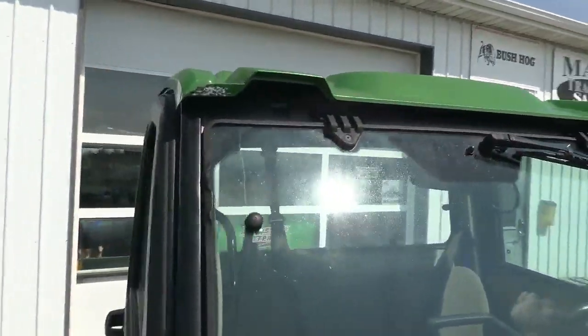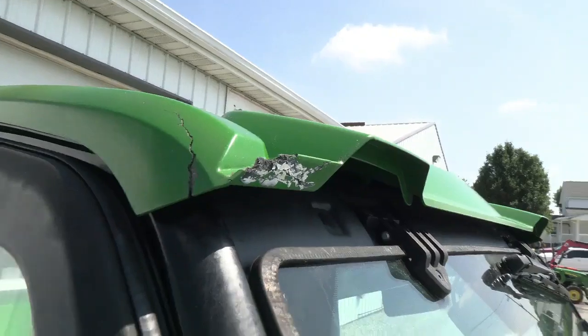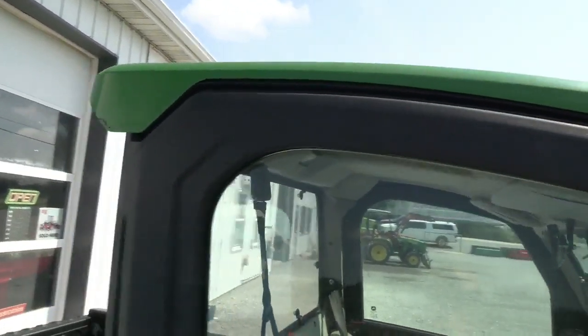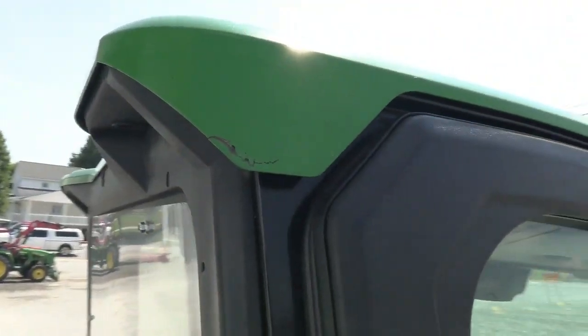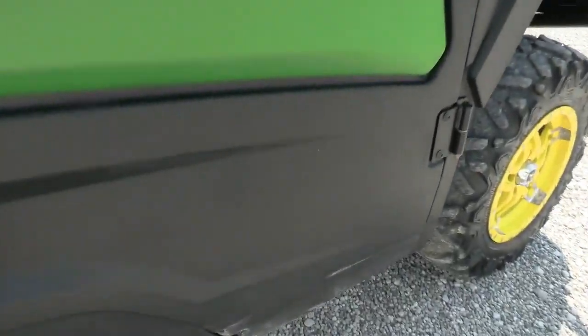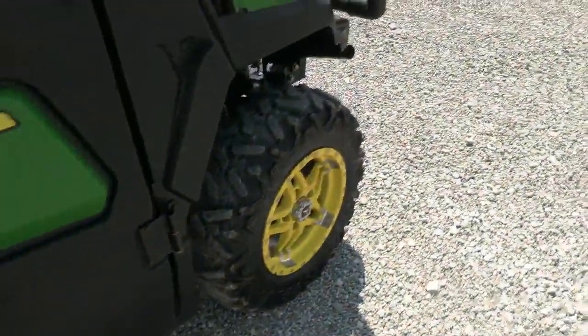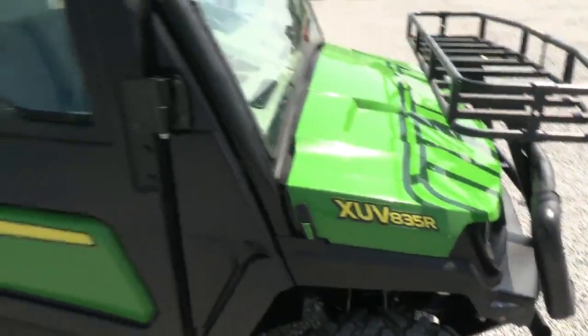Does have a few scrapes on it. The top here, you've got a little bit of damage here. The other corners have slight damage as well. Nothing major there, but it is damaged slightly. You can see this door also was scraped a little bit. Overall, nice clean unit. Again, it does have some minor blemishes on it.